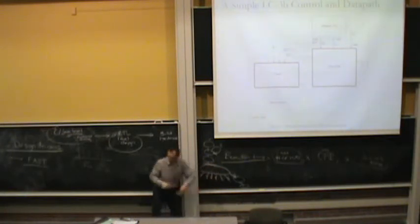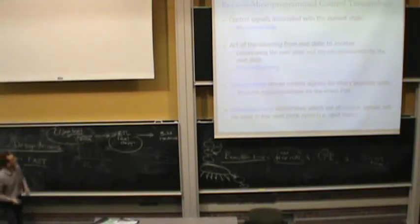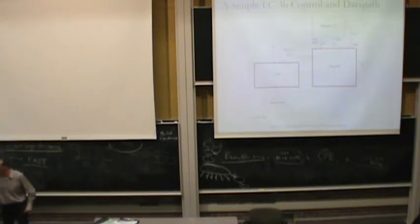And maybe this is a good time to power up the other projector so that you can concretely see what I'm talking about. That option is not available to me yet.